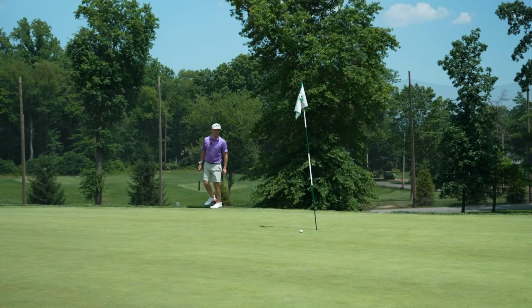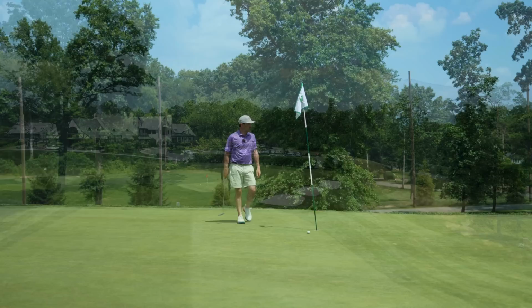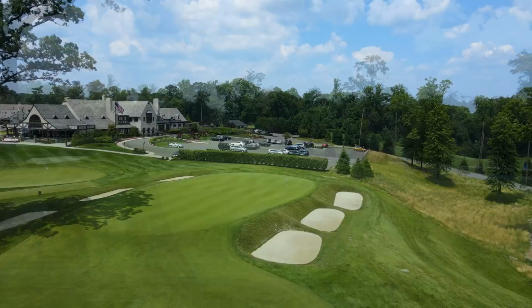Everything in that hole, it's called the Redan for a reason. Everything on that hole rolls down and to the right. So aiming for the middle of the green is the play. I certainly got lucky that mine hung on there.